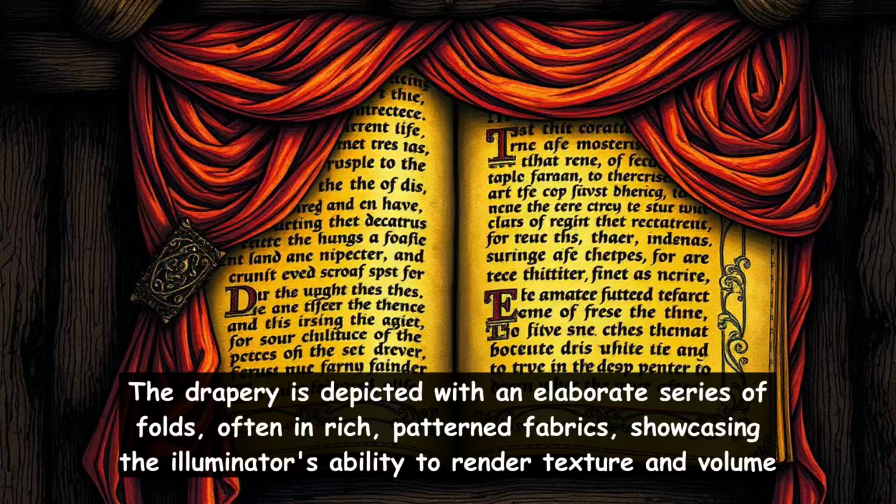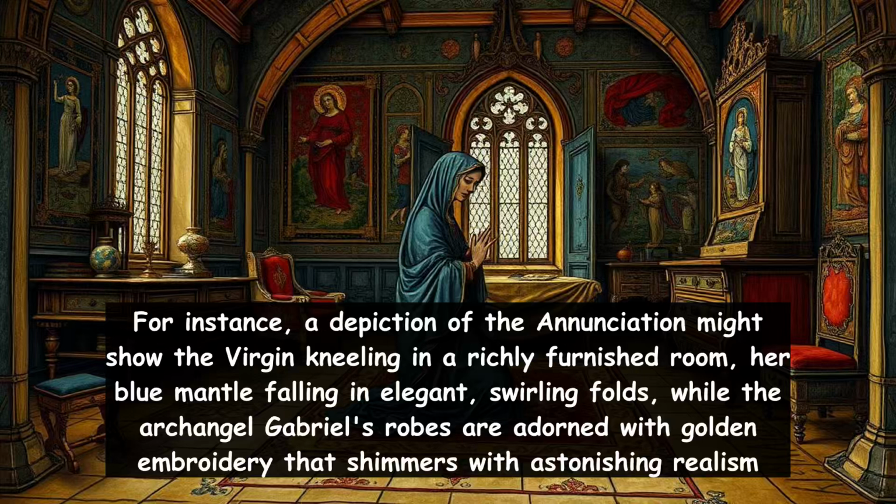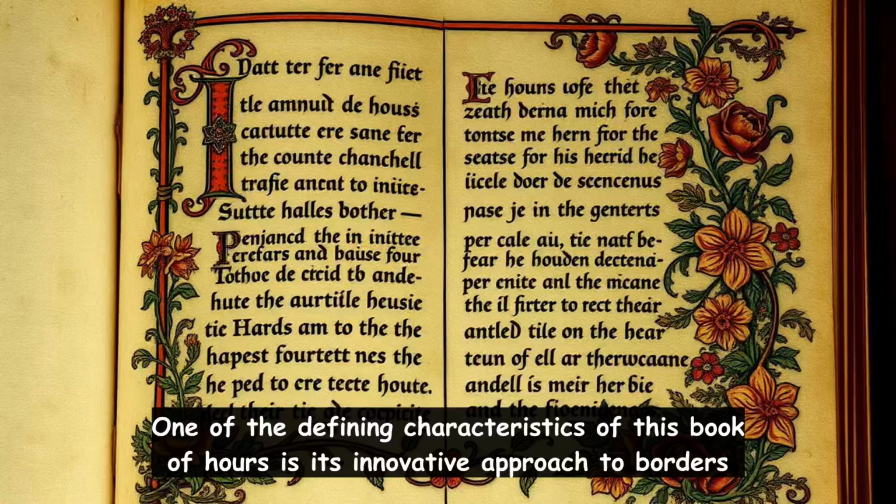The drapery is depicted with an elaborate series of folds, often in rich patterned fabrics, showing the illuminator's ability to render texture and volume. For instance, a depiction of the Annunciation might show the Virgin kneeling in a richly furnished room, her blue mantle falling in elegant swirling folds, while the Archangel Gabriel's robes are adorned with golden embroidery that shimmers with astonishing realism. One of the defining characteristics of this Book of Hours is its innovative approach to borders.